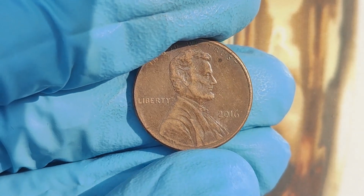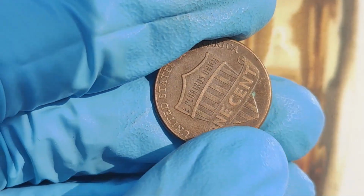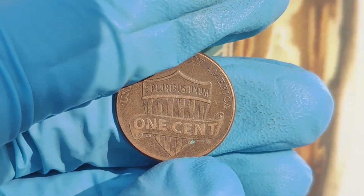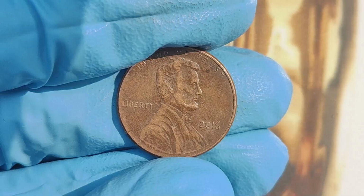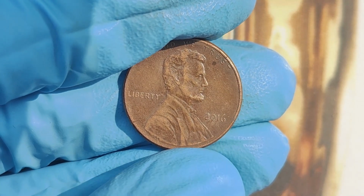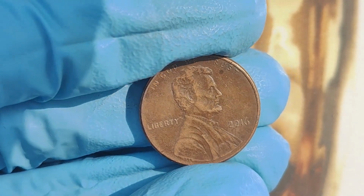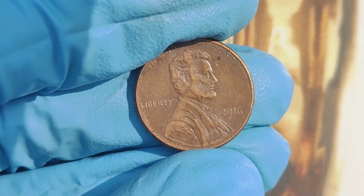Imagine this: you're cleaning out an old drawer, and you stumble upon a handful of pennies. At first glance, they seem ordinary, but what if I told you that one of those coins could be worth up to $1 million? Sounds like a scene out of a movie, right? But for some, this is real life. And if you're not careful, you might just toss away what could be your golden ticket.